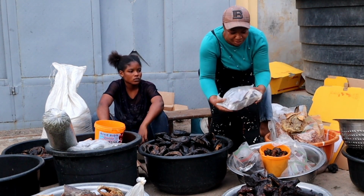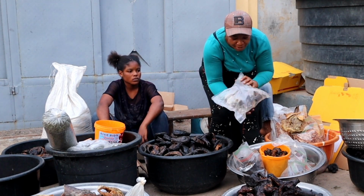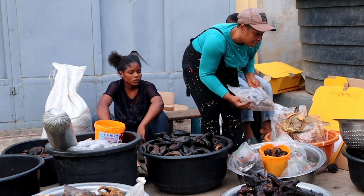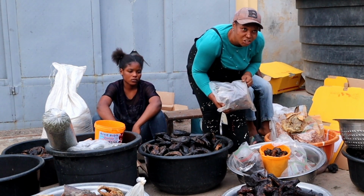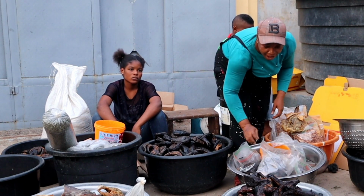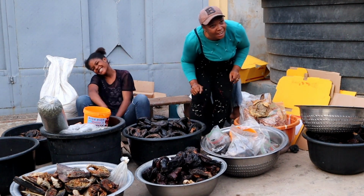See the packaging. They have to vacuum seal them before it moves. So everything that I'm going to be packaging here, when I get to DHL, they will have to vacuum seal them before they move.